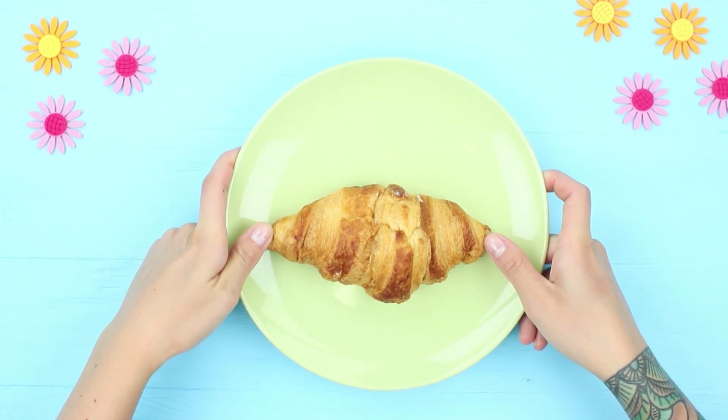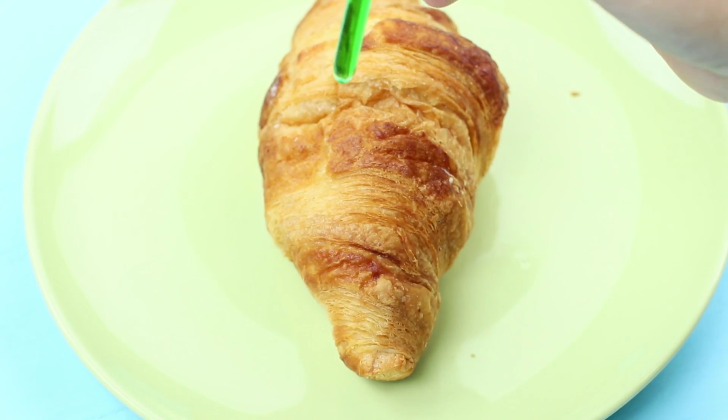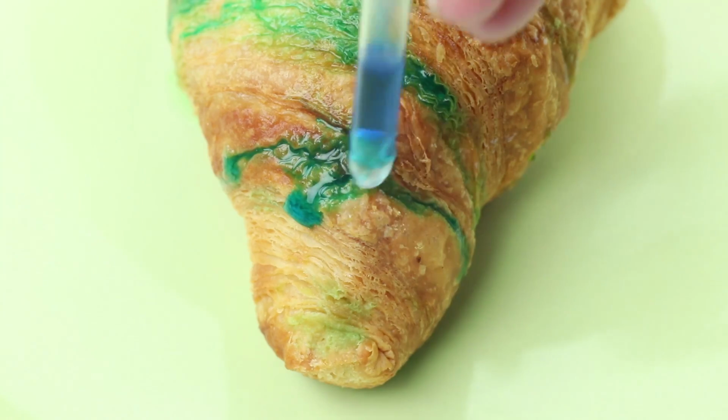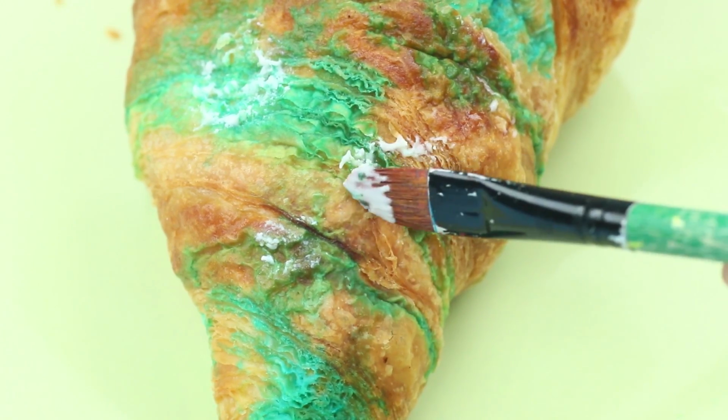Take a freshly baked croissant. Dissolve green and blue food coloring in water. Fill a dropper and put a few drops of the coloring onto the croissant. Melt white chocolate and apply it on top of the colored stains using a brush.